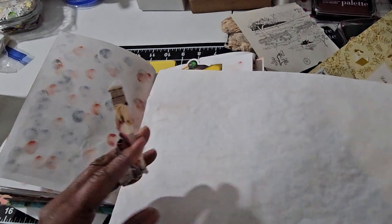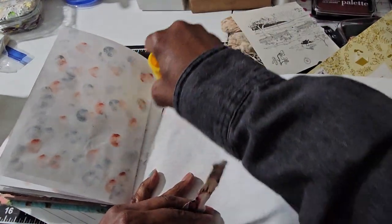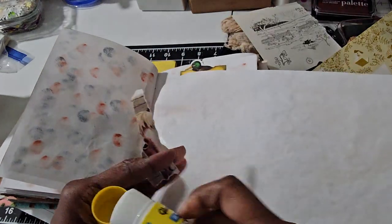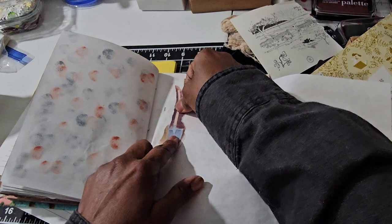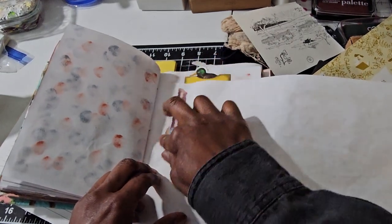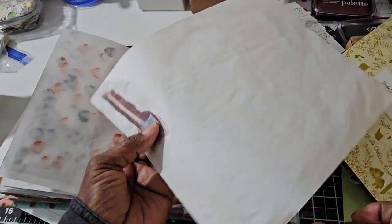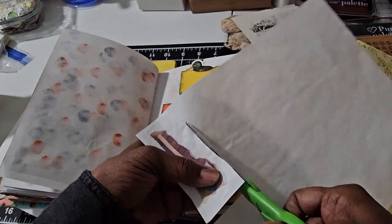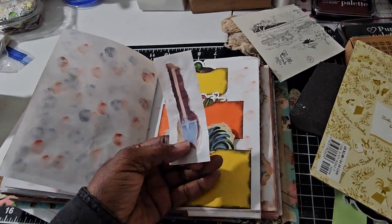Just run it right on here. Just need a small amount. And just put that on here. All right. And then put this down on here like so. Never know what somebody wants to use it for. And we'll just go ahead and trim this one out. Right, and then that's okay.